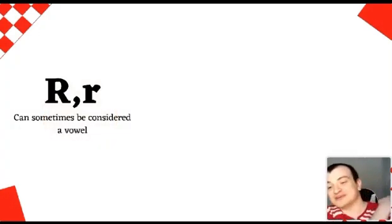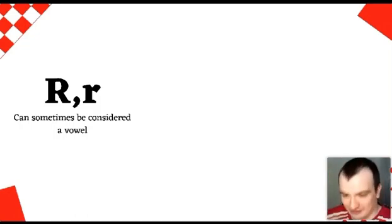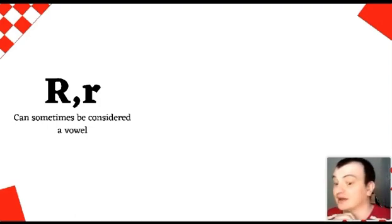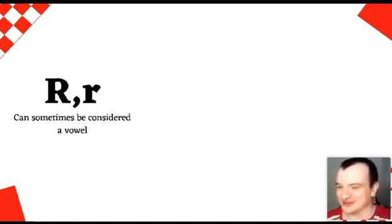Moving right along here, remember, this R is a rolling R in Croatian. Okay? So do roll the R. Just think about when you were a kid and you were playing guns with your friends, and you would have a machine gun, you'd be like, rrrr. That's the kind of rolling R you're looking for.